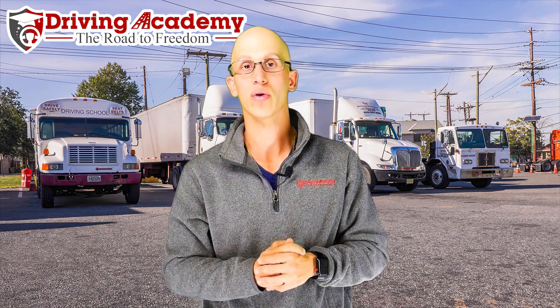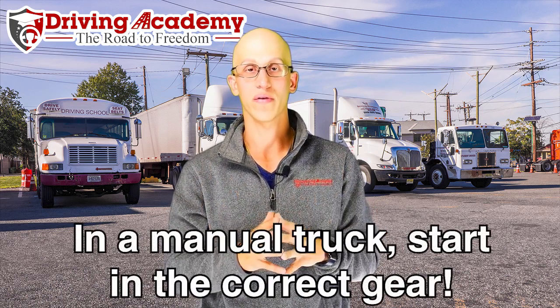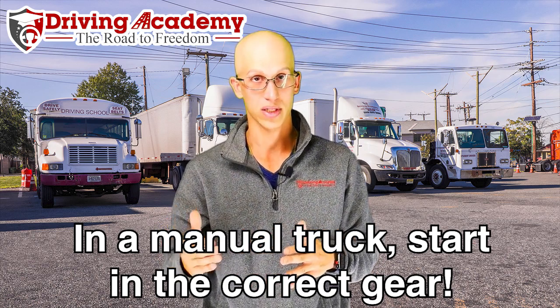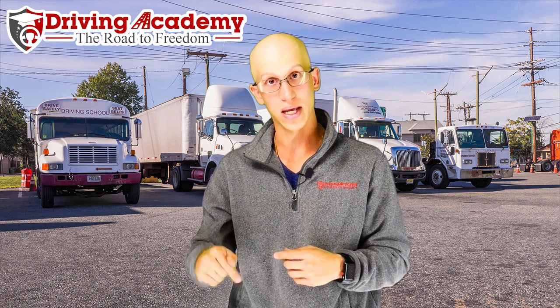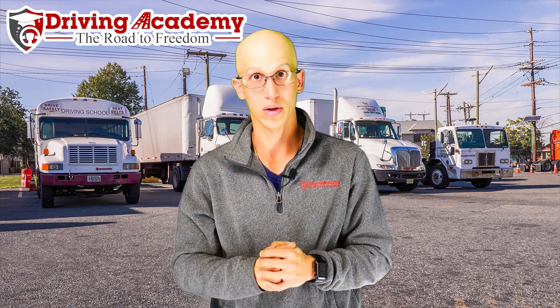Tip number 1, if you're going to be taking a manual transmission vehicle, make sure you're starting off in the right gear. So if you're taking our 10-speed transmission trucks, that means the right gear when you're starting off from a stop is going to be 4th gear. That being said, you want to make sure that that thing right over there, that T-bar, is put down. So tip number 2 is double and quadruple check the fact that the T-bar is down.